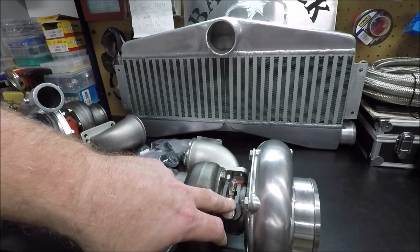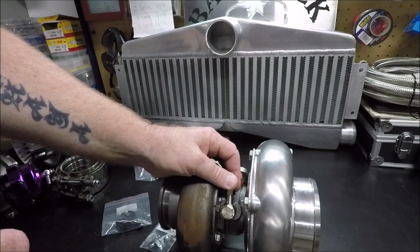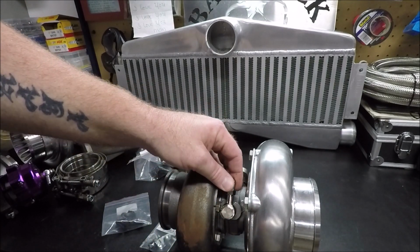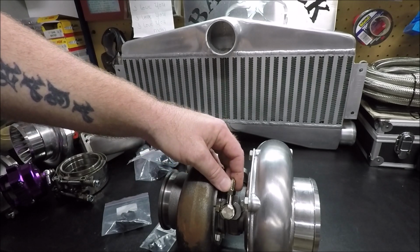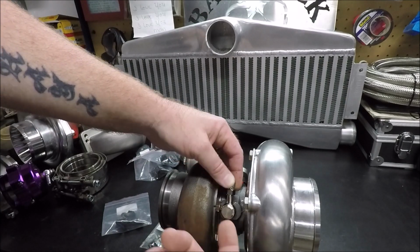And those weren't too expensive. These are the 1.8 millimeter restrictors, so there's almost no restriction at all in these. And you know, if it doesn't seem like it's getting enough oil to the turbo, which I'm sure it will, I can always drill out the hole there a little bit.